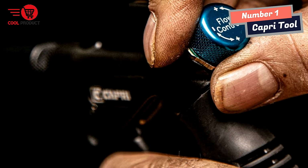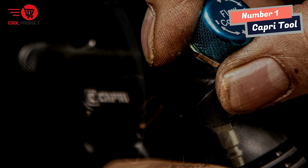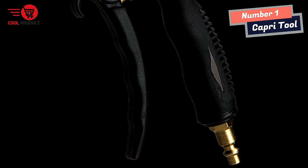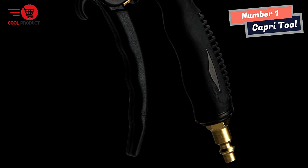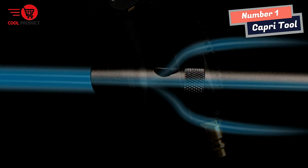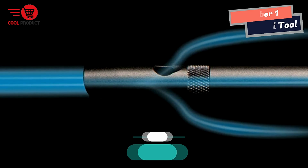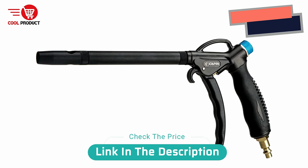Airflow control. Control the airflow level by turning the flow control knob conveniently located above the handle. Easy to operate with ergonomic contour soft grip and heavy-duty trigger. The OSHA-compliant Venturi nozzle delivers exceptional airflow while meeting OSHA's output pressure safety standards, limiting the air pressure to under 30 psi when the nozzle tip is blocked.